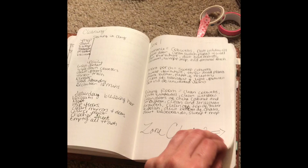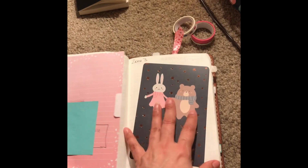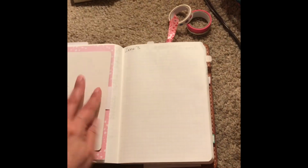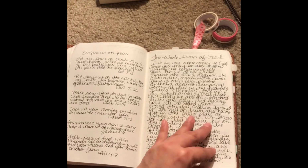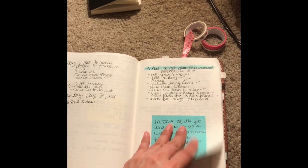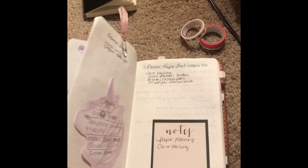I tried to write down the zones for Fly Lady. I only did a few pages, and I didn't write all the zones. Here's a Simply Gilded journaling card, and I just keep it in there. And just more scriptures, bill stuff. But I basically just write a bunch of grocery lists and bills I need to pay.